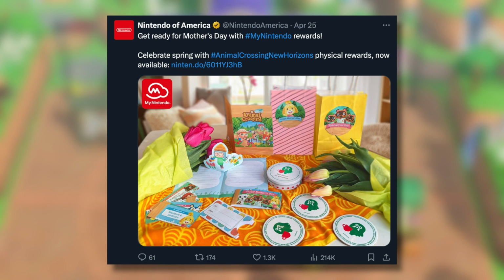And we've got some others as well. They advertise this as something for Mother's Day, but of course you can just get it for yourself. We've got the Roost coasters, which, yeah, I have actually got myself. I love them. They're some of my favorite Animal Crossing merch that I own. And all of this stuff you redeem your points for.